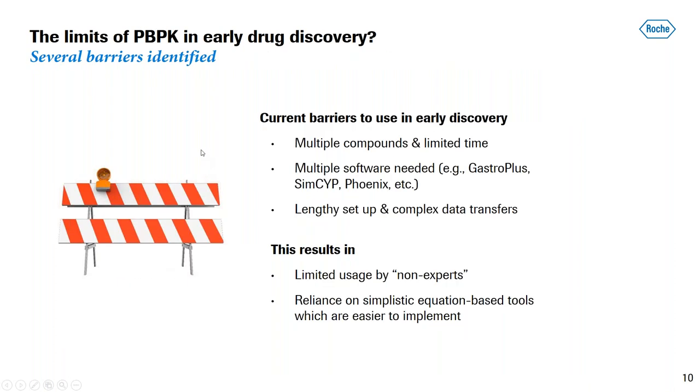And we wondered why we don't use PBPK in the early space, and we identified a few barriers. One of them has to do with, as I mentioned, the number of compounds and the limited time that the project leaders, the modeling and simulation colleagues, or the MedChem teams have to perform these simulations, and also the need for many different data sources and software. We have different commercial platforms and in-house software, and lengthy and complex data transfer processes for data from in vivo studies, in vitro studies, or compound properties.